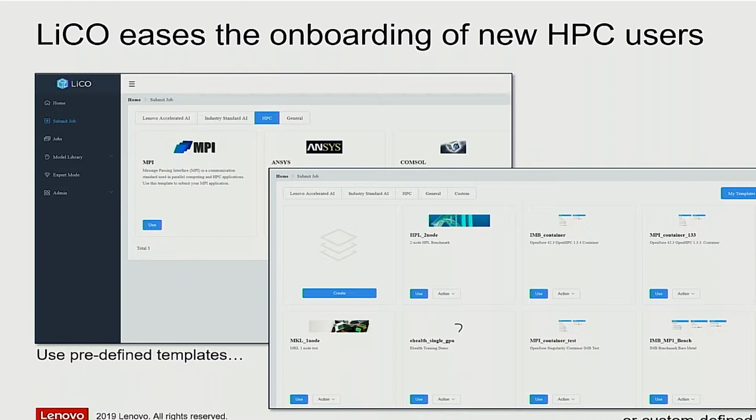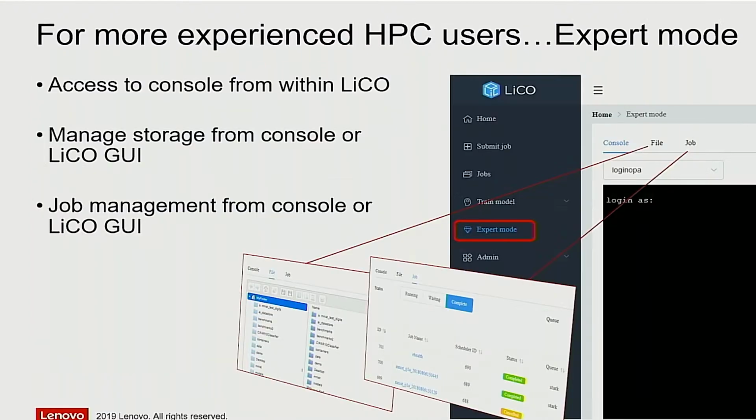So this is very flexible, and enabling the users themselves to do it makes it easy for their use, but also doesn't put burden on the admins or the support people. So we thought that was a very good use case.